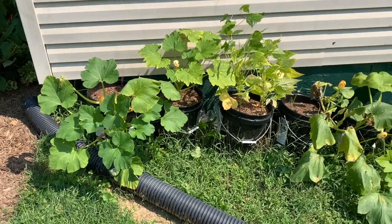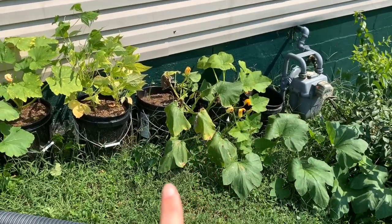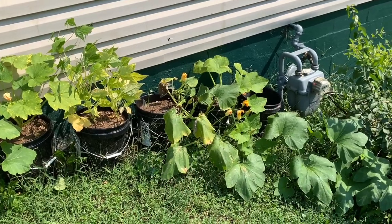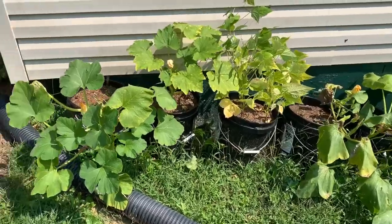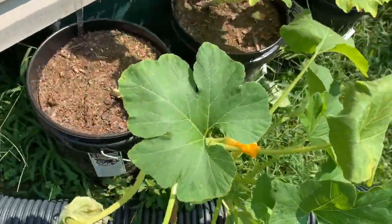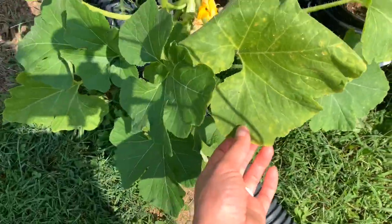Okay, and here is the container garden. So it looks like actually a couple things need to be watered. I hope that is not because of borers, because we do have a really bad problem with squash borers, I think is what they're called. I had a really bad problem with that with my yellow squash. And then we've also been having trouble with powdery mildew, as you guys can probably already see.